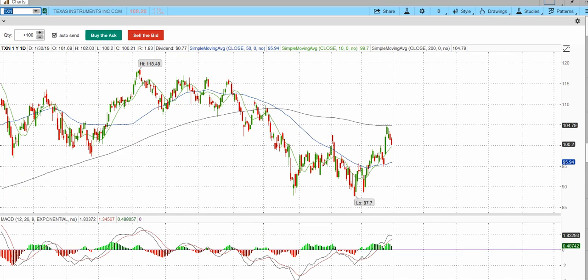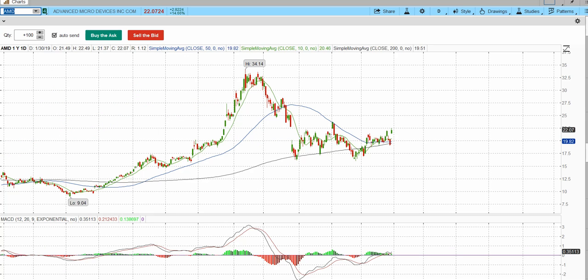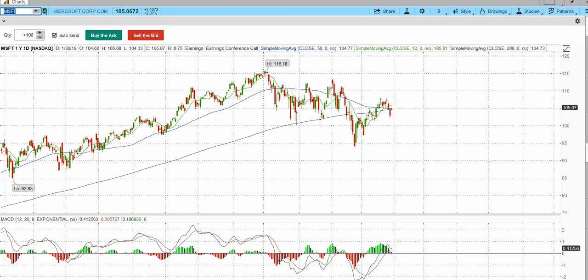Let's go through the rest of them here. Intel, Texas Instruments, I don't see too much. Micron, AMD, I don't see too much. AVGO doesn't look too bad. OLED, this one's taking some time. That is a double bottom, and maybe it comes down here, creates a V as we see a golden cross, 50 through the 200. Some of these just need more time to set up for a nice bottoming process.